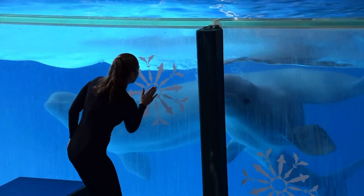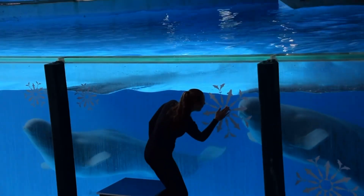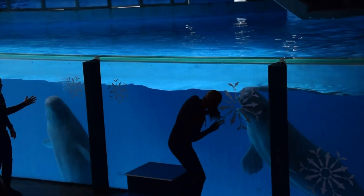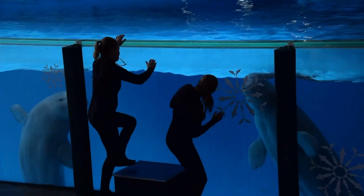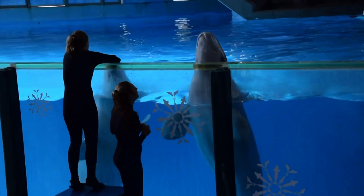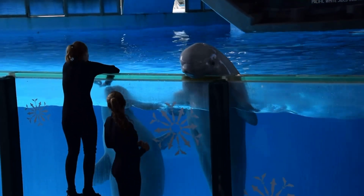This allows our veterinarians to bring up petri dishes and actually hold them right over the top of the beluga's head and have them exhale to collect anything that can be inside of them, and then they take it once again down to that laboratory to see what may or may not be growing in there.